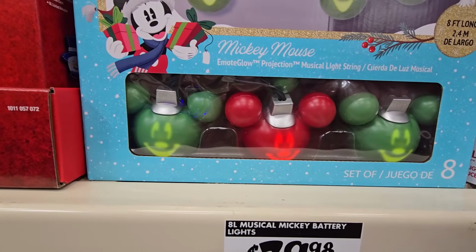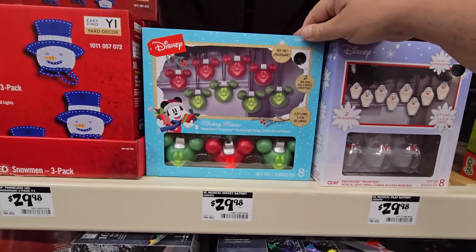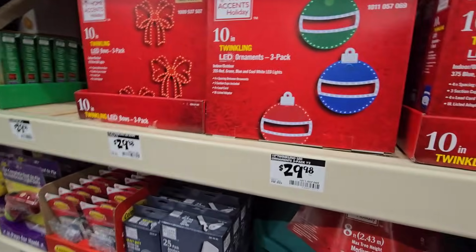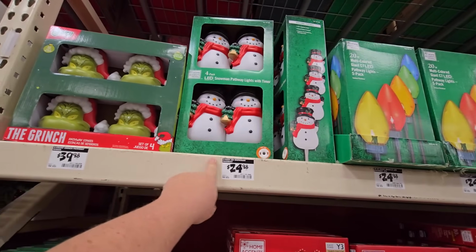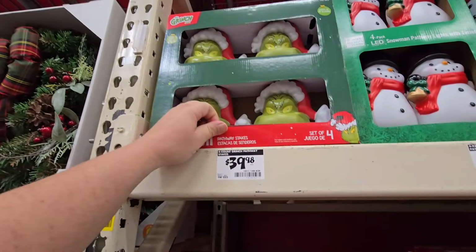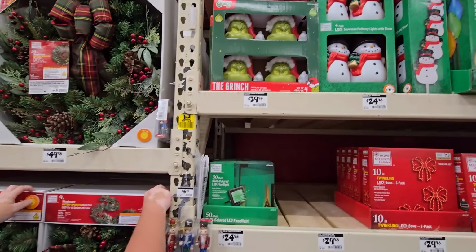Here's Mickey. Wish you a Merry Christmas. Oh, that's cute. That is cute. Yeah. You can light up the pathway with these guys. They're LED. They got a Grinch set here as well. I don't know if there's a way of turning those guys on, but they want $40.